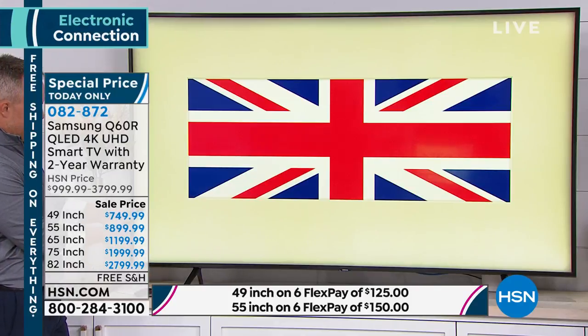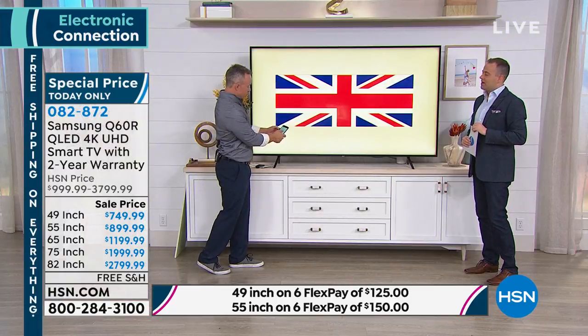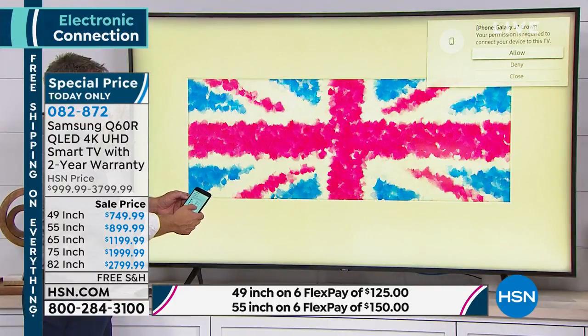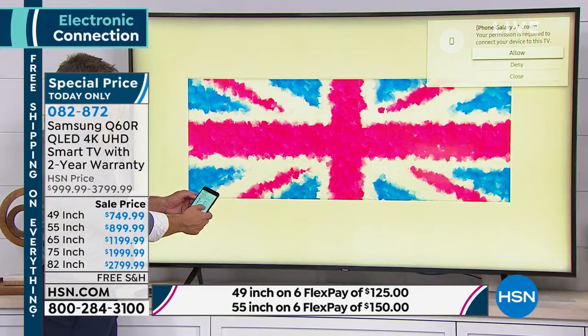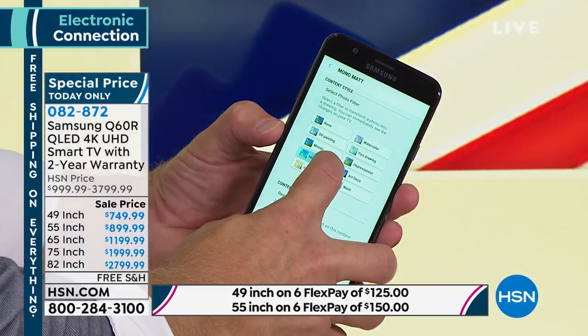So let's see if I can jump into the app. My phone went to sleep. But then what you'll notice is you have the capability to customize it. So I can come down here and turn it into a watercolor. Little things like this. And there's an app for all of this, in terms of where you want to make things a little different. So this is just one of the many different ambient features that are in there.